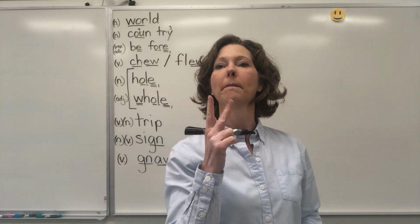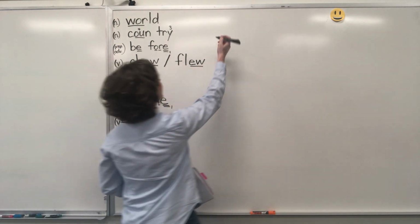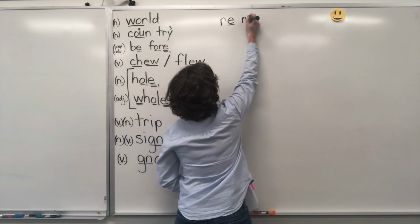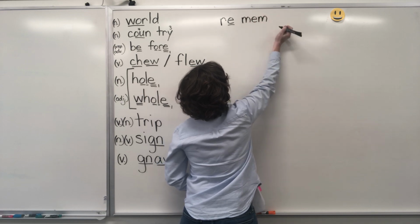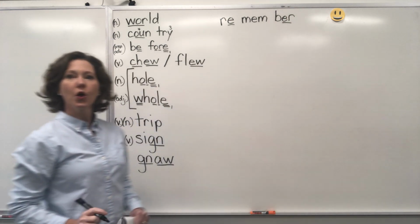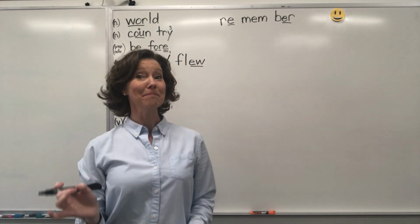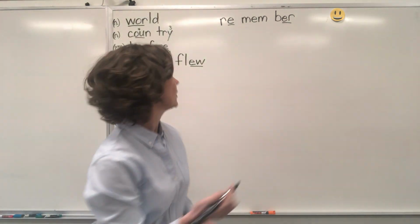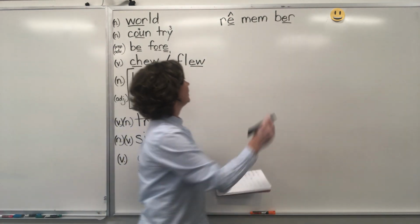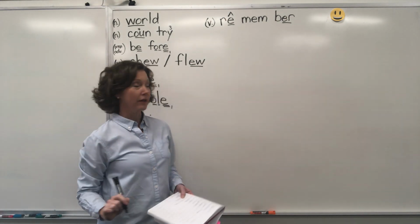Remember. Three syllables on that one. Try it. Remember. I'm going to put it up here on this top part. Remember. We don't often say, remember to fold your clothes. We say, remember. So we put a thinking cap over the E to make sure that we remember that there are only E's in remember. And this is a verb, something you have to do. You have to remember the covenant of God.